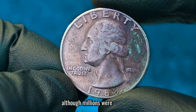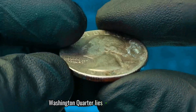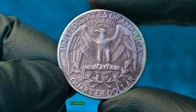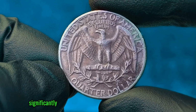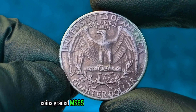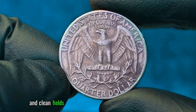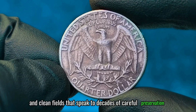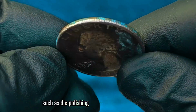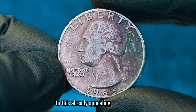Although millions were produced, the true rarity of the 1961 P Washington quarter lies in finding examples preserved in pristine condition. Circulation wear, mishandling, and silver melting significantly reduce the survival rate of high-grade specimens. Coins graded MS-65 or better are especially coveted, with deep original mint luster and clean fields that speak to decades of careful preservation. Additionally, collectors seek distinct varieties, such as die polishing anomalies or minor doubling, that add uniqueness and intrigue to this already appealing silver classic.